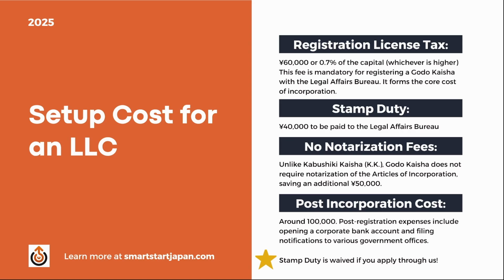Fourth is the post-incorporation costs. Once your GK is registered, you also need to account for your post-incorporation costs, which typically amounts to around 100,000 yen. These expenses are opening a corporate bank account, you have to file notifications with various government offices, especially if you have any employees, and other administrative costs that are needed to start your business operations in Japan. For those who are coming from overseas, this incorporation process does not include the visa application costs, which would add to your overall cost if you wish to enter Japan and live in Japan to manage your LLC here.